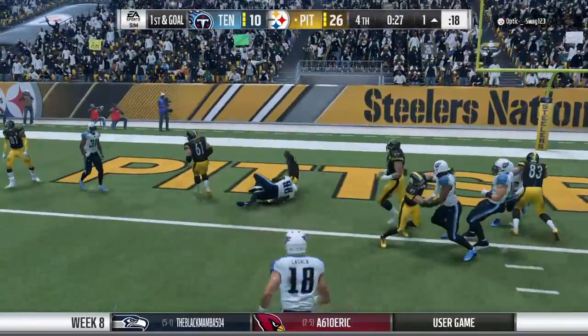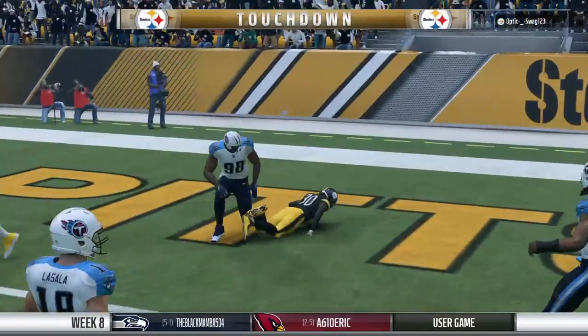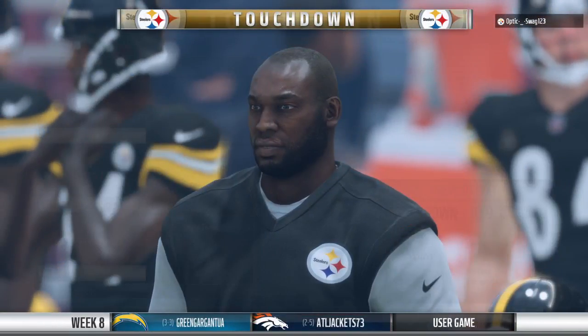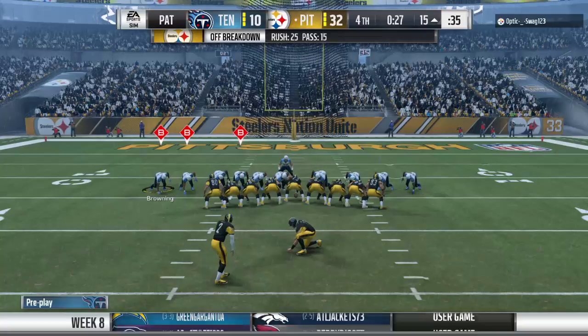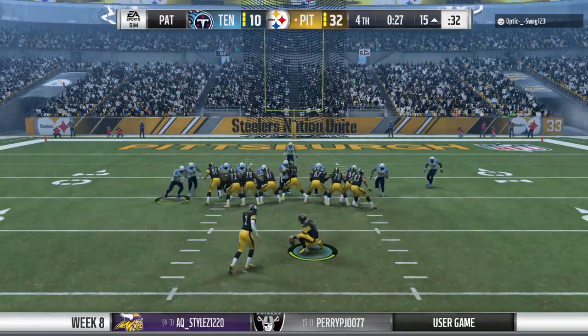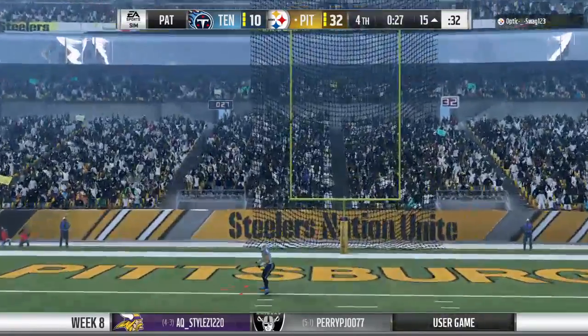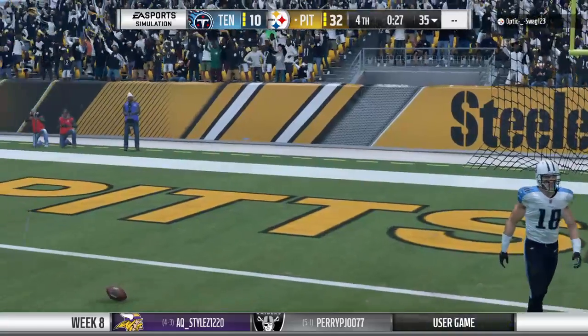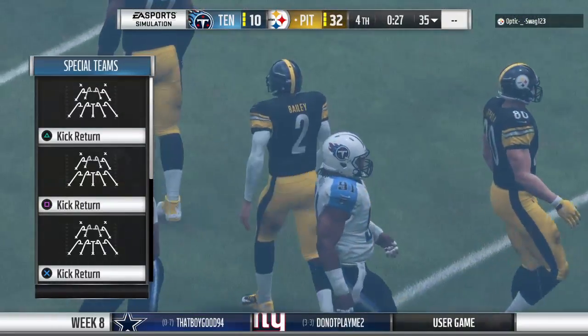Following the penalty, it's Gurley. And he's in. Touchdown, Pittsburgh. Todd Gurley, his 6th touchdown of the season. And the Steelers capitalize on the short field as they take it in for 6. And it's no good. It has not been his day. That's the 2nd extra point he's missed so far.